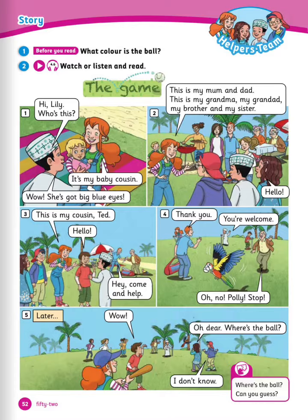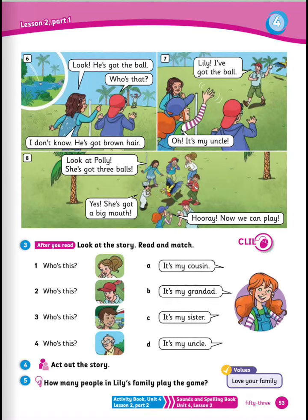Number 5. Ooh, oh dear, where's the ball? I don't know. Number 6. Look, he's got the ball. Who's that? I don't know. He's got brown hair. Number 7. Lily, I have got the ball. Oh, it's my uncle. Number 8. Look at Bowley. She's got three balls. Yes, she's got a big mouth. Hurry, now we can play.